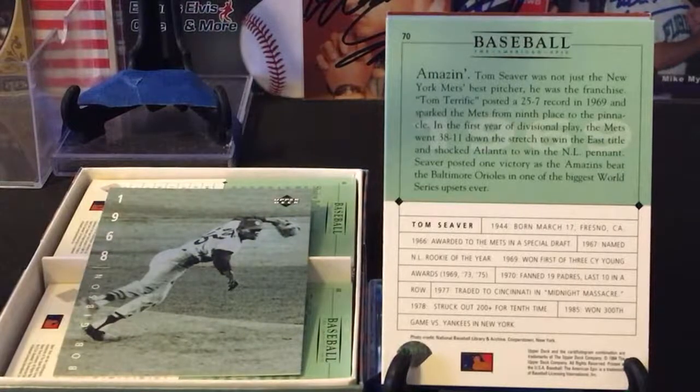Tom Seaver was not just the New York Mets' best pitcher, he was the franchise Tom Terrific. Posted a 25 and 7 record in 1969, sparked the Mets from ninth place to the pinnacle in the first year of divisional play. The Mets went 38-11 down the stretch to win the East title and shocked Atlanta to win the National League pennant. Seaver posted one victory as the Amazins beat the Baltimore Orioles in one of the biggest World Series upsets ever.